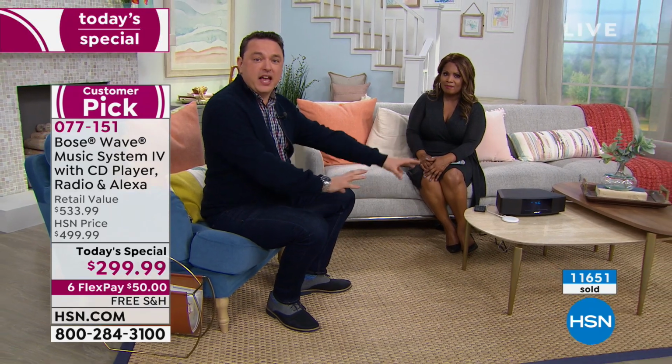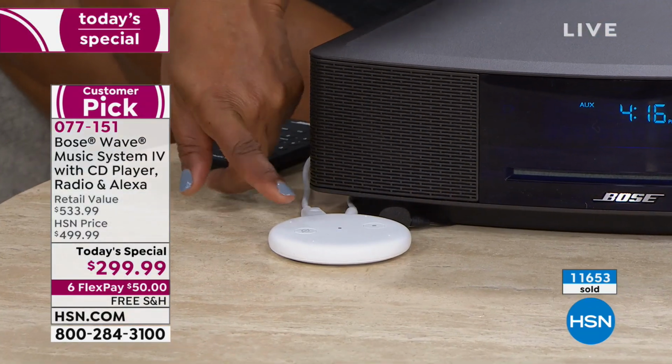So we've decided to come over here in this setting just to give you an idea of how well this will fit in any space in your home. And what's great for me is to be able to see how well the Bose Wave music system, a product I know and love, gets along with the Amazon Echo input here too. So here's what it looks like.